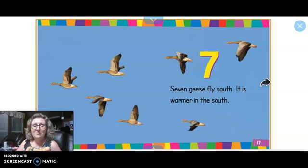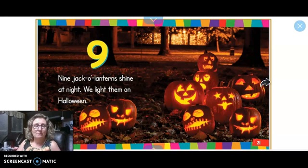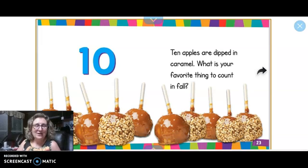Seven geese fly south. It is warmer in the south. Eight squirrels collect nuts. They will eat their nuts during the winter. Nine jack-o'-lanterns shine at night. We light them on Halloween. I like those jack-o'-lanterns. Ten caramel apples dipped in caramel.